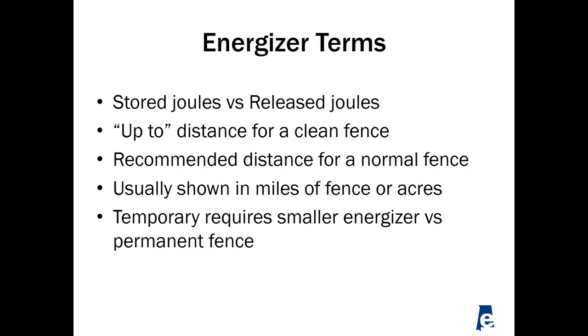Also, most of these energizers are going to be sold with some other terminology listed on the label or on the box. They will typically say "up to," or have an "up to" distance listed on that label. But we have to understand that that "up to" means a clean fence line. The recommended distance for a normal fence might also be listed, or you might have to dig a bit deeper onto the website or into the material to understand what the recommended distance is for more of a normal fence line, and that can be quite a bit of difference. So understand what we're talking about there. And usually this is shown in number of miles of fence, or in the number of acres that it will fence in.